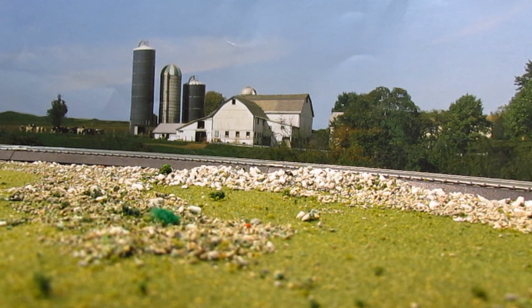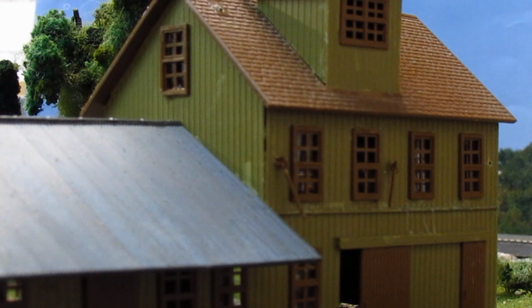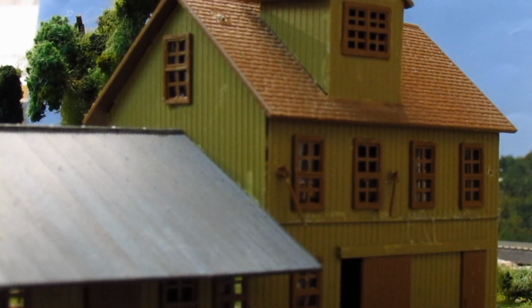Our railroad is coming together, isn't it? But as we know, there's more to life than just trains, right? Right? Of course there is. There's buildings and people and trees. This is where the fun really begins.